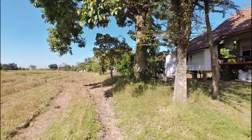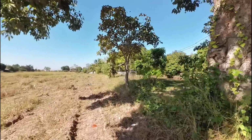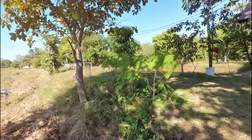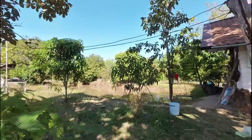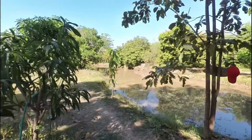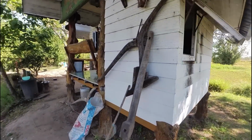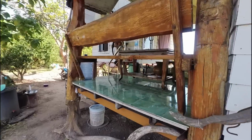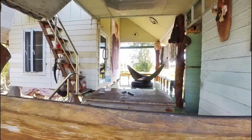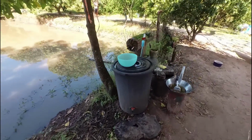I've been told that the electric is going to cost about 100,000. The water supply right now is a hose pipe, and let's just go up here. So there's the other end, and this is the house. It's quite a funky little place, to be fair. Got a couple of dogs here. This is a little patio area there. He's got his hammock and everything. There's his cooking utensils. And this is the thing I love about it.